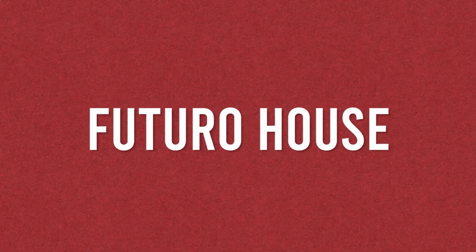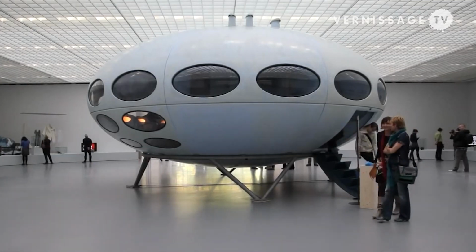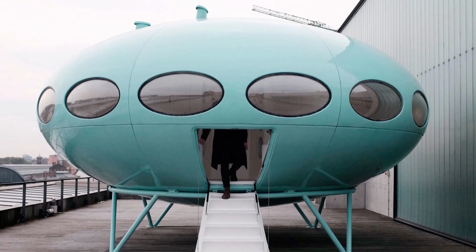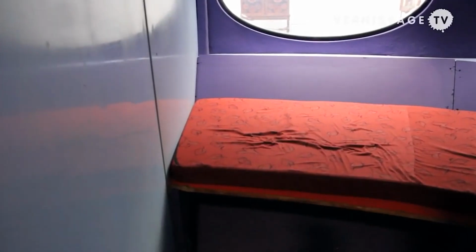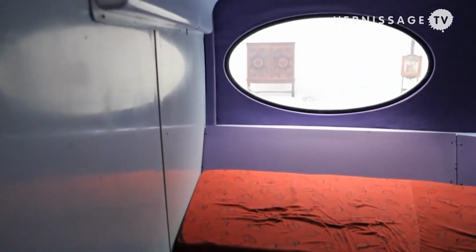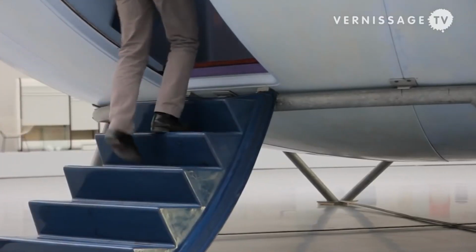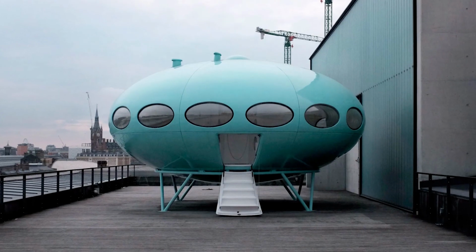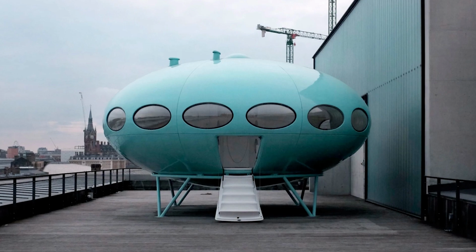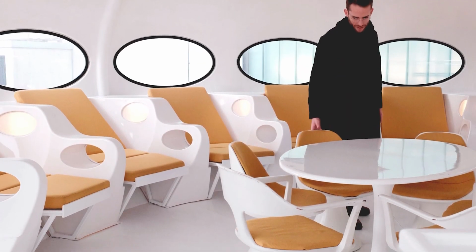Number 6. Futura House. This tiny home looks like something right out of a UFO movie. Aptly named the Futura House, this micro-home was designed in the 1960s by a Finnish architect known as Matti Suuronen. It is made of fiberglass reinforced polyester plastic, polyester polyurethane, and polymethyl methacrylate, and is 4 meters high and 8 meters in diameter.